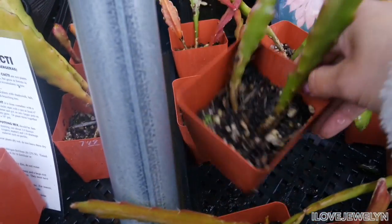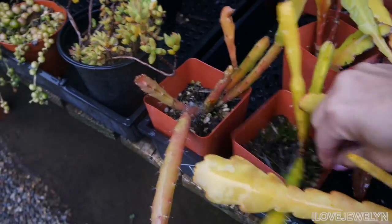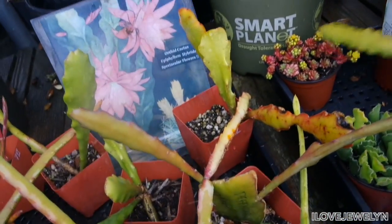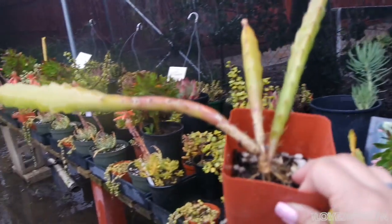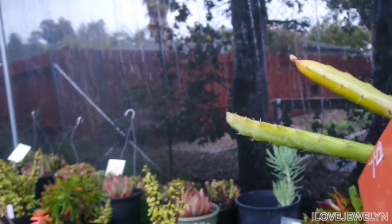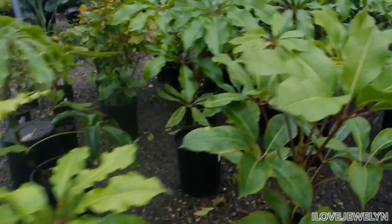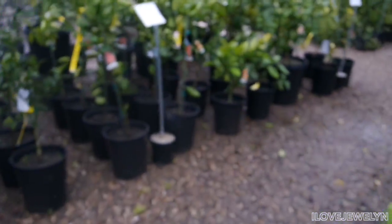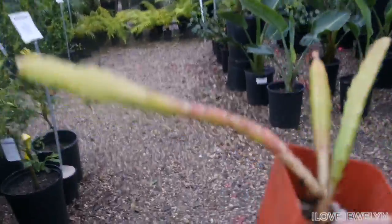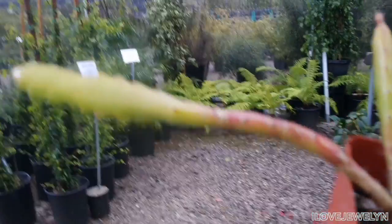Okay. Trying to pick the best one. I don't know, guys. I think... Oh, this one is interesting too. I don't know. I'm thinking... I think this is the best one. This could be the best looking one. Might get him. It's pretty cool. Some bigger pieces. I don't know, guys. I'm kind of loving this one out of all of them. And I know I have a bunch of these guys, or at least this type of plants. The Epiphyllums. I love them.